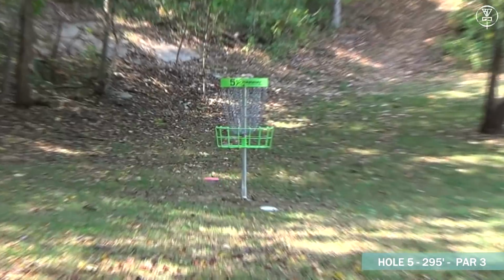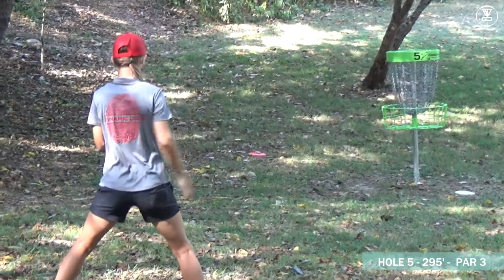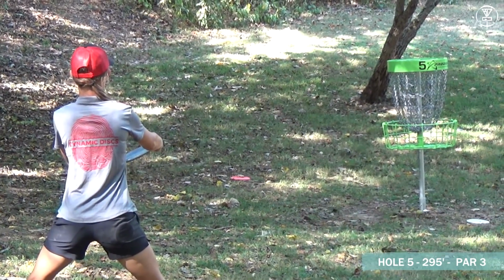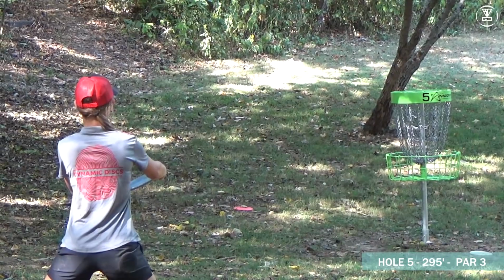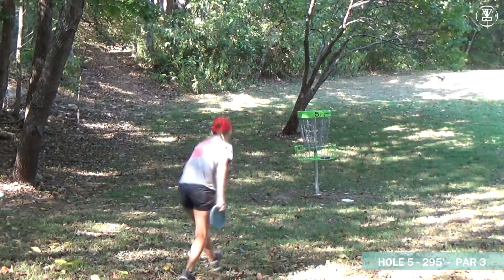Jessica looking for a par save. Actually, I'm sorry, that was not a par save. That was a birdie putt right there. This is Paige's par save right here. Very good putt.